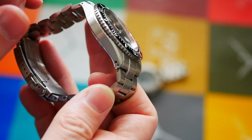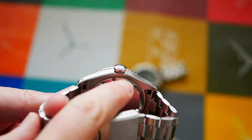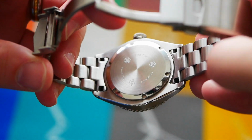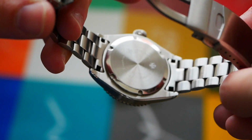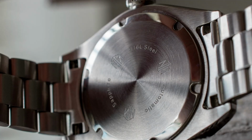You can see here it's primarily brushed, but we have a polished shoulder here, and a polished shoulder on the underside as well. And then if we check out the case back, it's a very plain affair, but you can see here we have just the NTH logo surrounded by three different finishes, a brushed central bit with a polished ring around it as well. So very, very low key, but functional basically.